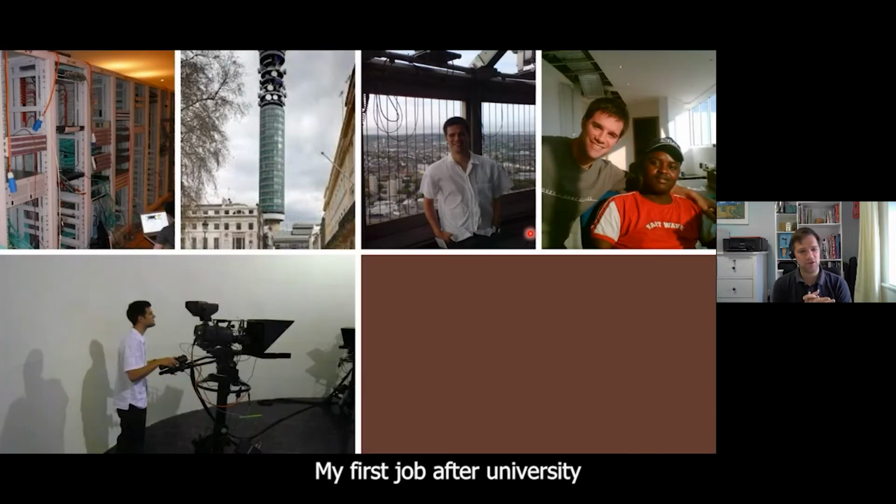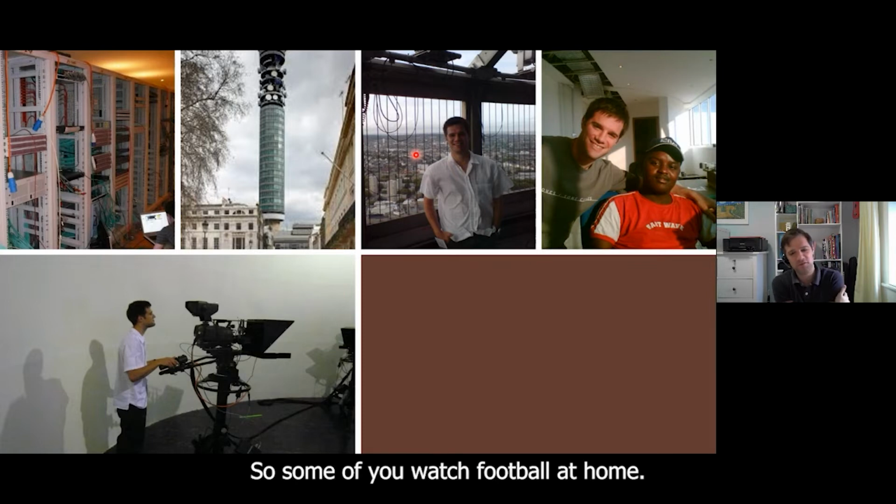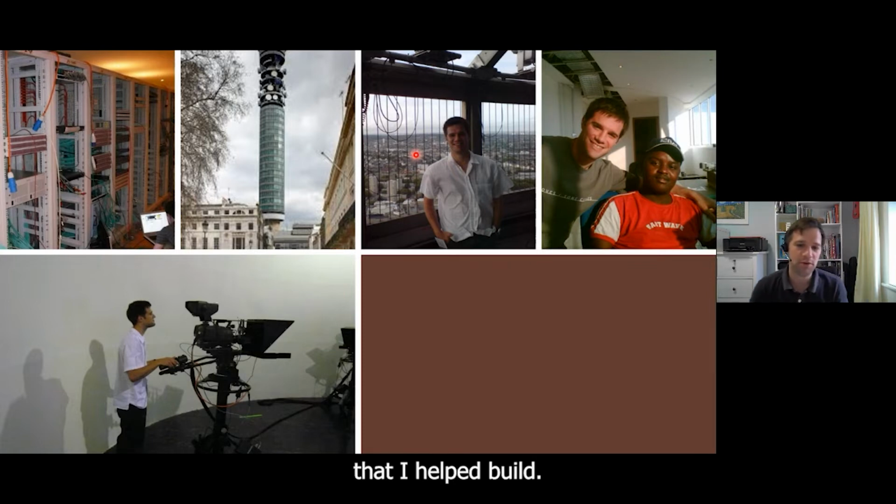My first job after university wasn't anything to do with aviation. I actually got a job building television studios and TV stations. So some of you might recognize this building here. This is the BT Tower up in London, one of the tallest buildings in London. And this is me on the 35th floor of that tower, where I built a TV studio for a channel which is called BT Sport. So if some of you watch football at home, they will use the television studio that I helped build.